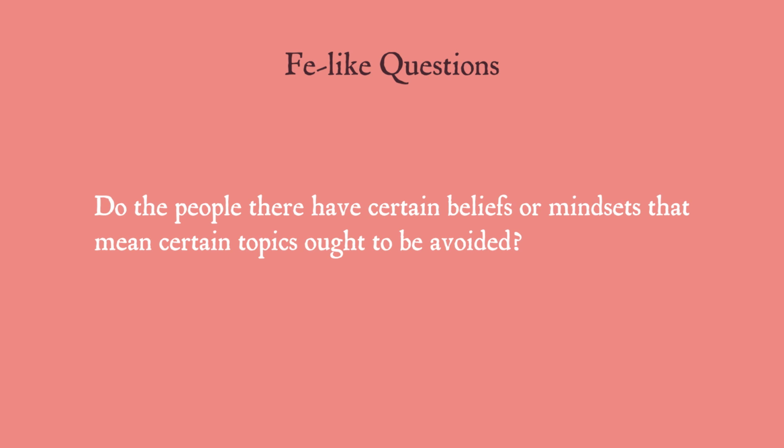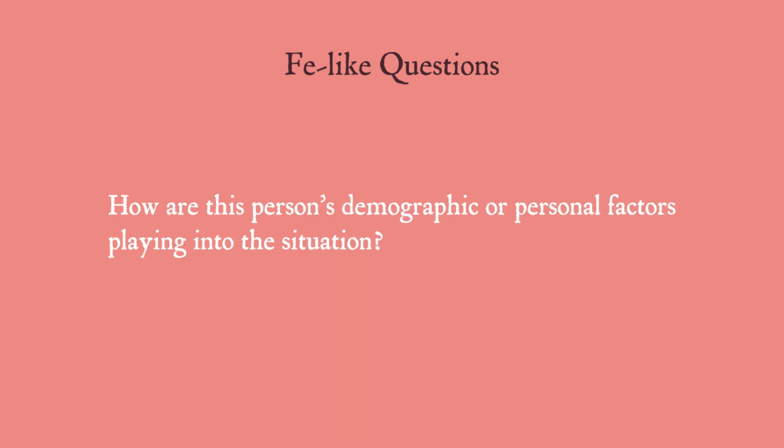Reactive Extroverted Feeling. Fe is often seen as a reactive function, but it's both reactive and proactive. Let's start with the reactive element of it. Fe can involve observing what the vibe of a place is and figuring out how to fit in with it. So to improve the reactive aspect of Fe, when interacting with people, one-on-one or in groups, ask yourself these kinds of questions. Do the people there have certain beliefs or mindsets that mean certain topics ought to be avoided or approached delicately? How are this person's demographic or personal factors playing into the situation?